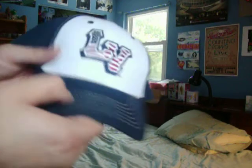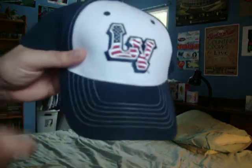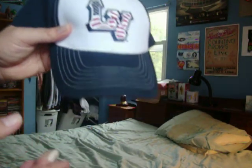So yeah, this is their version. This is the LV that they had on the caps, in red, white, and blue. They gave this out, I believe, right around the 4th of July back in 2010.